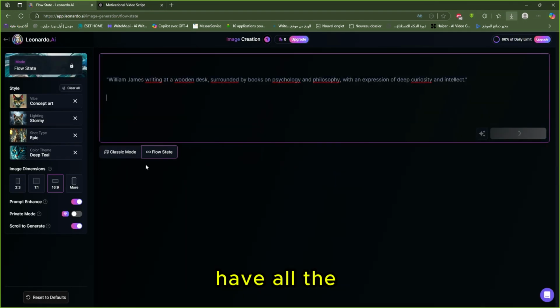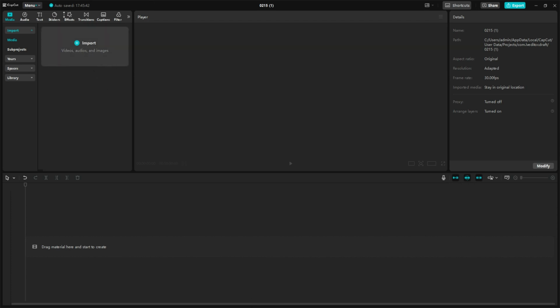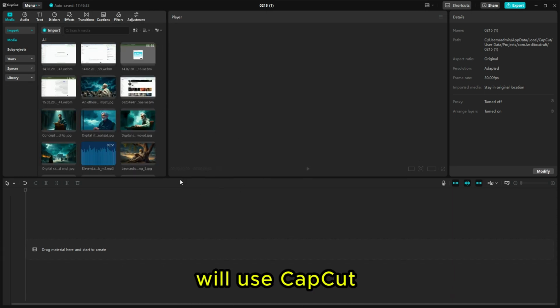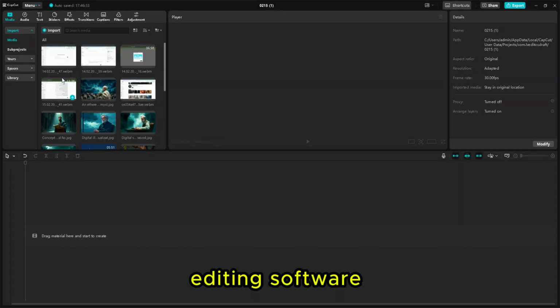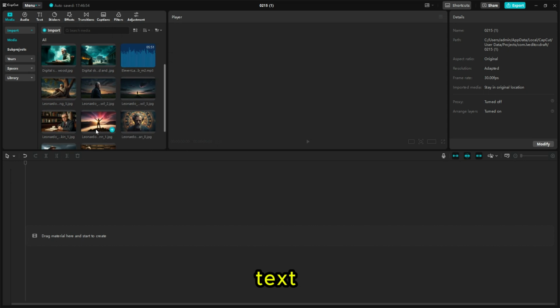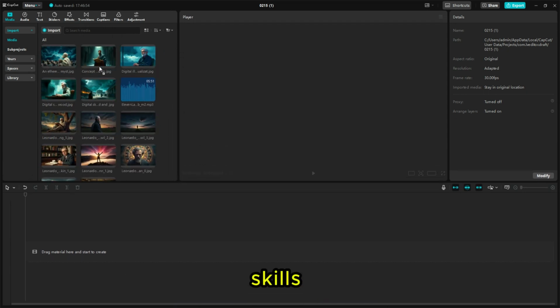Now that we have all the components of our video ready, it's time to move to the final and crucial step: video editing. The editing process plays a significant role in determining the overall quality and appeal of your content. In this guide, we'll use CapCut, a powerful and user-friendly video editing software that offers extensive features for cutting clips, adjusting audio, applying effects, and adding text. Perfect for creating professional videos without advanced technical skills.